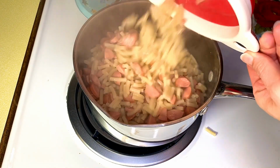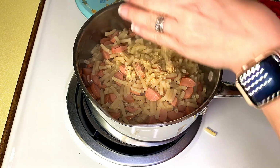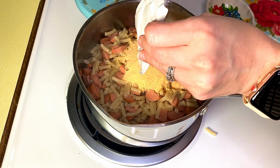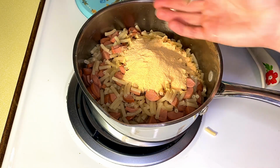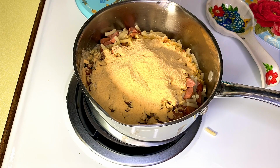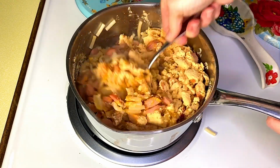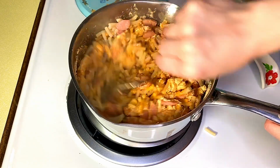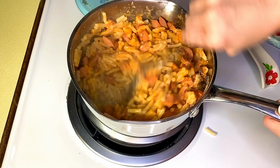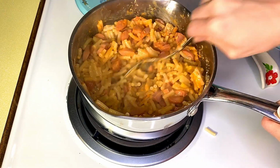Sometimes I use whatever I have on hand. If I have evaporated milk or half and half, heavy whipping cream, any type of dairy base, almond milk, anything to give it a little bit more liquid base. And then I'm just going to stir this all together. Sometimes I even use some butter for these meals, but I'm just trying to really watch what I'm spending here. So I'm just putting in a little bit of milk with my cheese and macaroni and hot dogs.